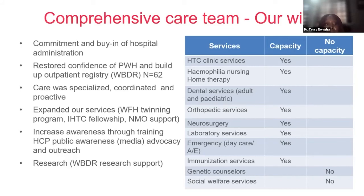And we got help in expanding our services. We were involved in the WFH training program. Some of our healthcare practitioners went on for the IHTC fellowship, and just like I mentioned before, we were immensely supported by our NMO. Equally, we also increased awareness through training of healthcare practitioners, public awareness through media advocacy and outreach.